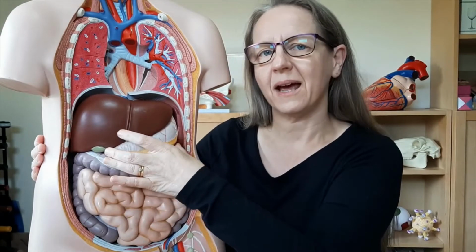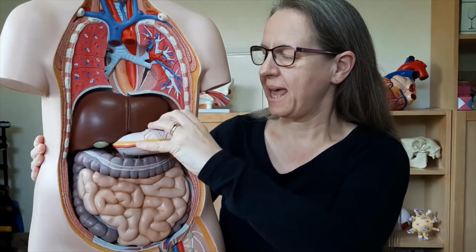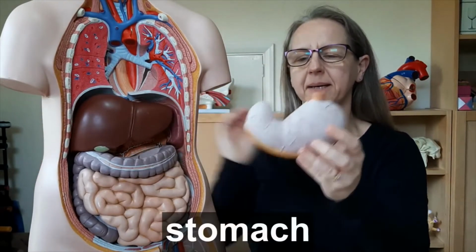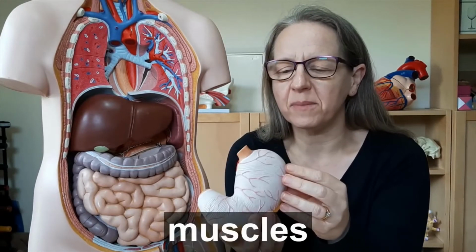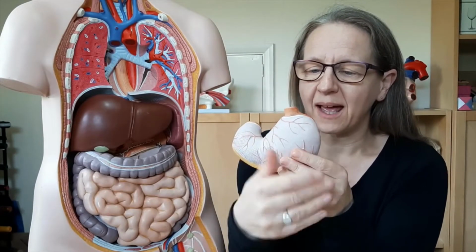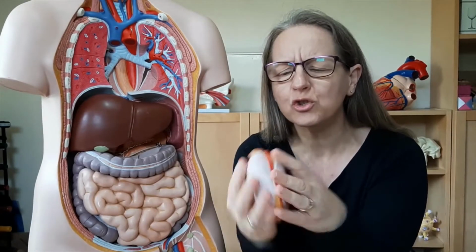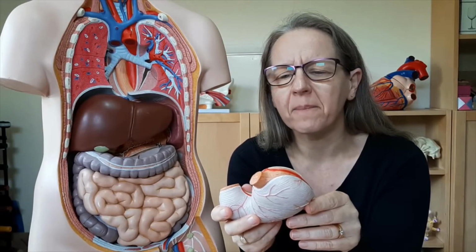So the food is swallowed down the oesophagus into a big muscly bag that is your stomach. Now your stomach is made of lots and lots of layers of muscles, and some of the layers go this way so they can squeeze like this, and some of the layers of muscles go that way so they can squeeze like that. And there's loads of layers so that you can squidge and squeeze and squidge and squoze all of the food inside there.